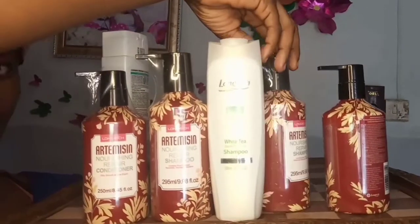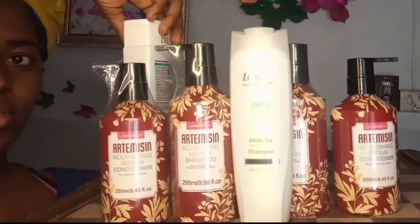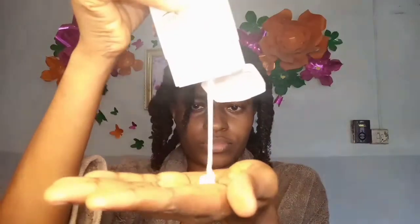I was kindly gifted these Longrich products from my big sister, and I'm here to show you guys how I incorporate it into my wash day regimen. Yes guys, I'm going to be starting with the shampoo. This is a 2-in-1 shampoo. It doesn't just cleanse your hair but treats your scalp.